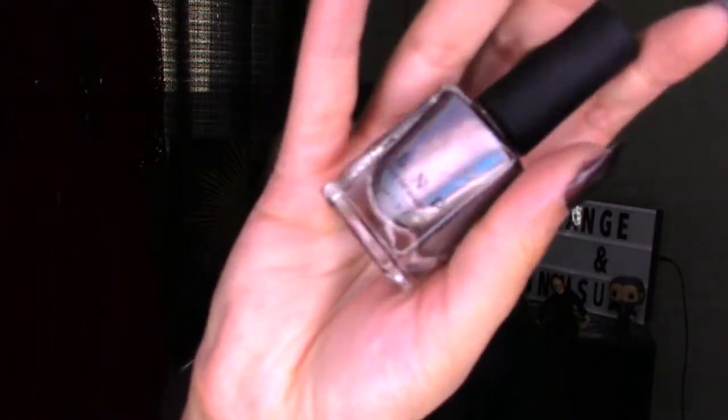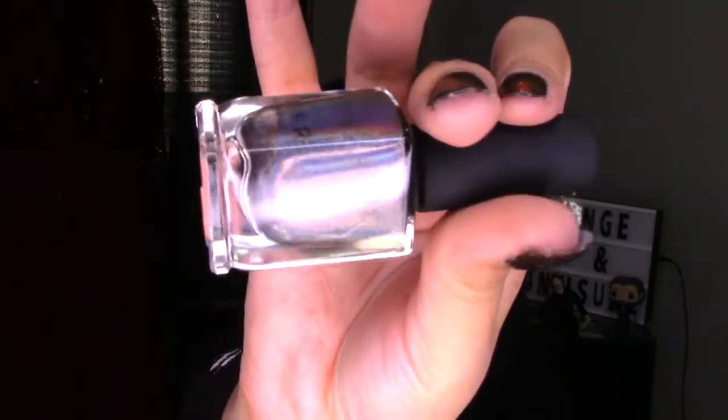So anyways, this one is called Sticks and Stones, and I could not decide with each of these multi-chrome ones. Now, this one just caught my eye. It looked like the OPI, except a little bit more of that holographic effect. You see that? It's so pretty. It's a silver with multi-dimensional, multi-chrome. When I swatch it, you'll see, beautiful first layer.